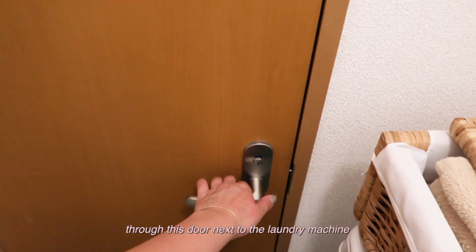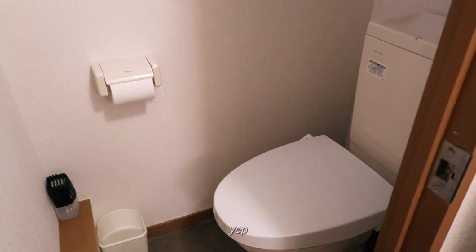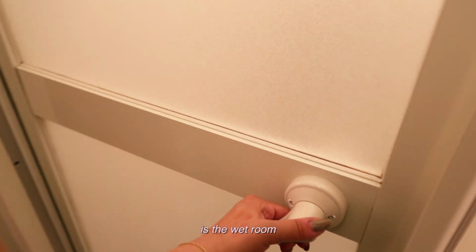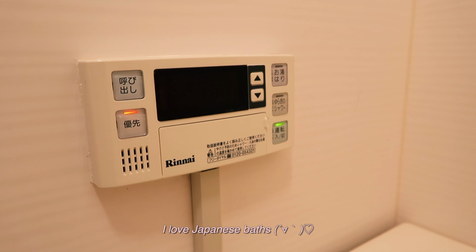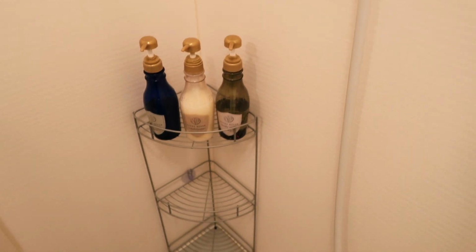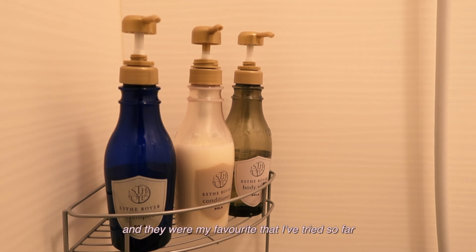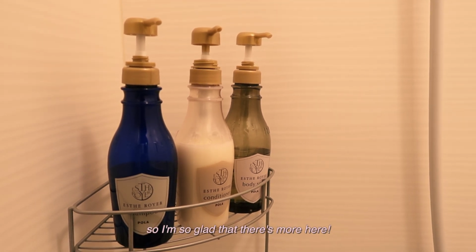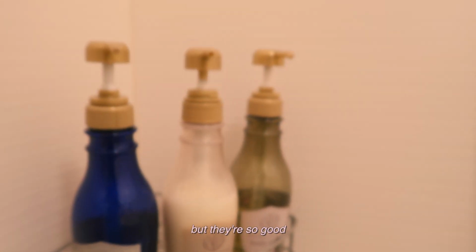Through this door next to the laundry machine is the standalone toilet. And it's a toilet, yep. And then just behind the vanity is the wet room, which is the combined shower and bath. Oh, I love Japanese baths. I'm so excited about these bath products. They had them at the Airbnb back when we were in Osaka and they were my favorite that I've tried so far, so I'm so glad that there's more here. It's called Esther Roya. I think I'm pronouncing that right, but they're so good.